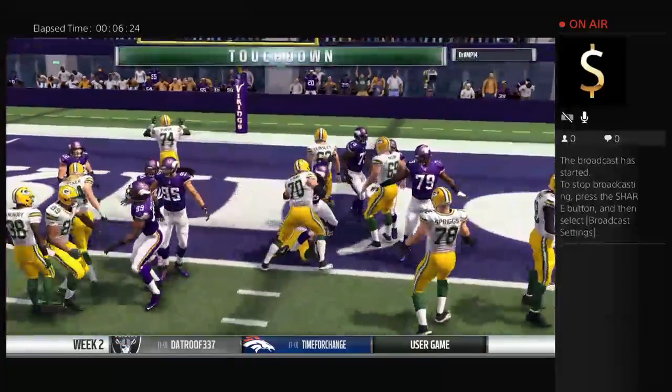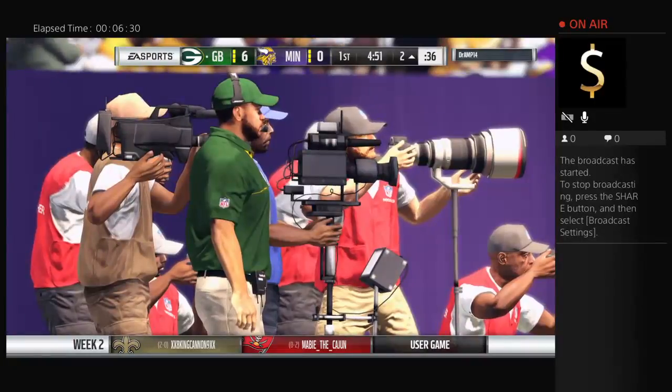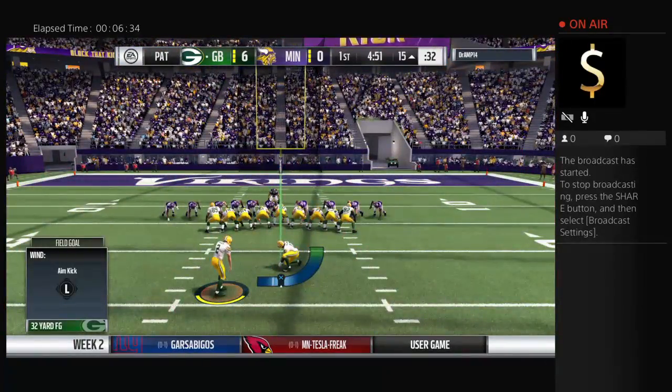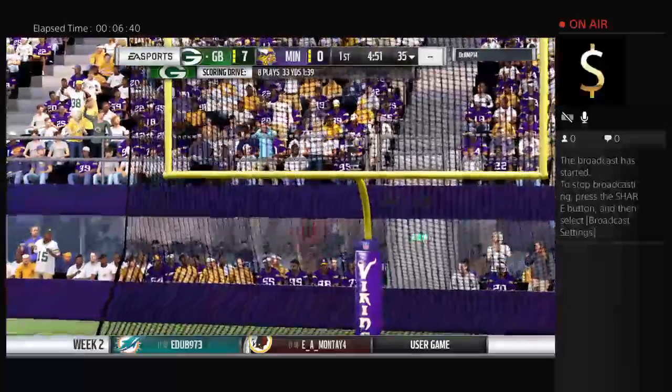And he'll take this into the end zone for a Green Bay touchdown. Aaron Rodgers, his first touchdown of the new season. And the Packers have taken the early lead. And it's good to make it 7-0 Packers.